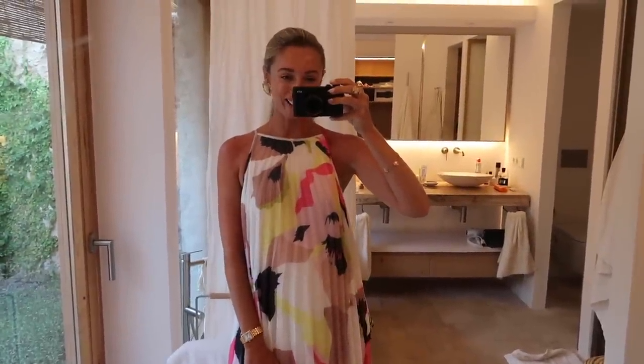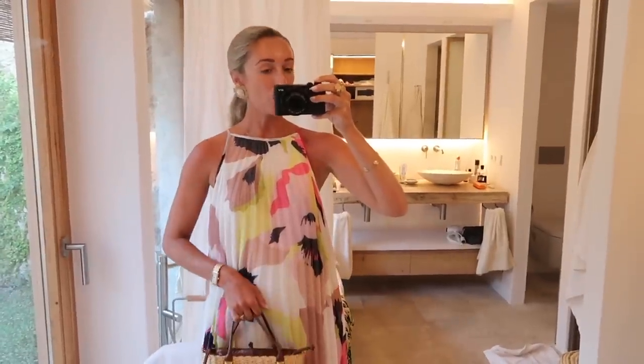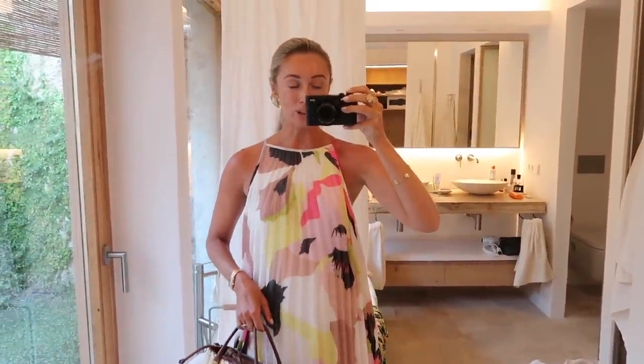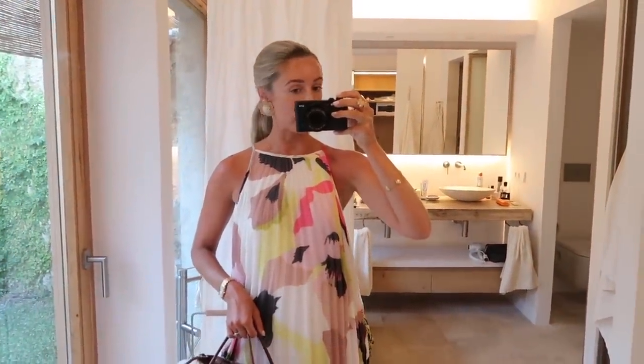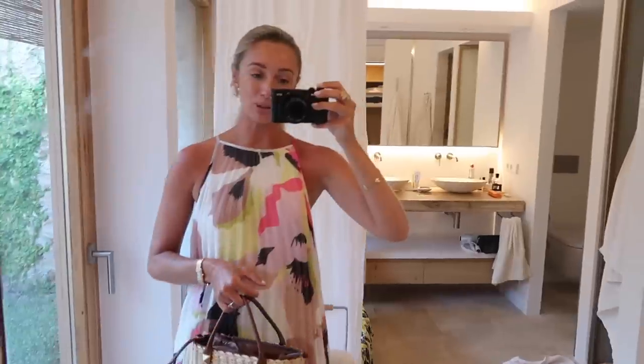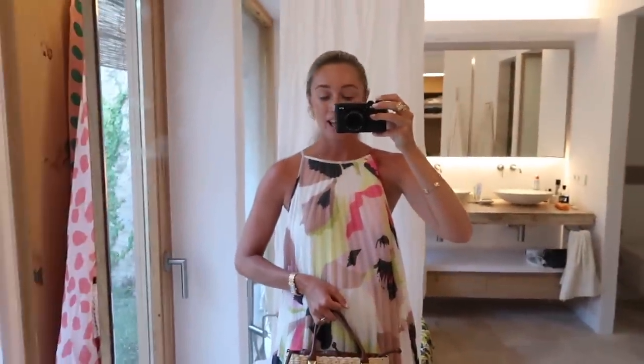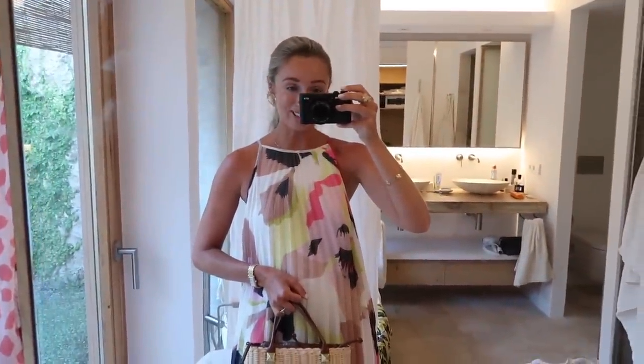My darlings, back with the mirror selfie. We have spent the entire afternoon on a beach. It was a really lovely beach called Cala Pin, P-I-N, like pine. I think mostly locals there. We got some sun chairs, which was great. It was really easy to park right up next to, a bit of a winner.